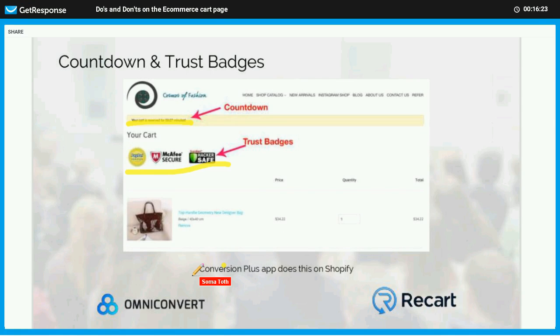This is available from the Conversion Plus app on Shopify. If you'd love to try it out, just go ahead and download it.